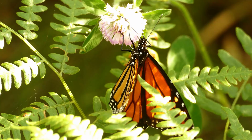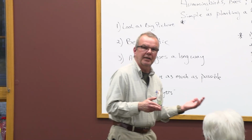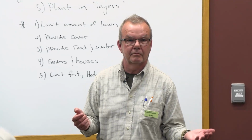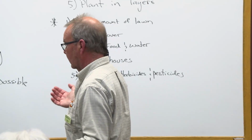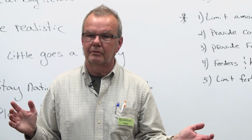So the very first thing you want to do is look at the big picture. Did anybody get an idea what I mean by look at the big picture? There's a couple of different ways you can look at that. How about the area that you have to work with? If you live in a development that says you can't have this, you can't have that, you can't breathe, you can't do anything, does that mean you can't attract pollinators? No.